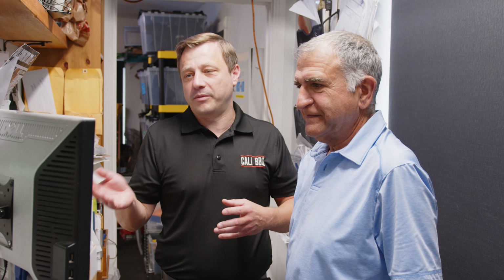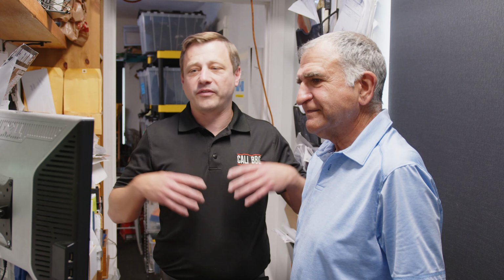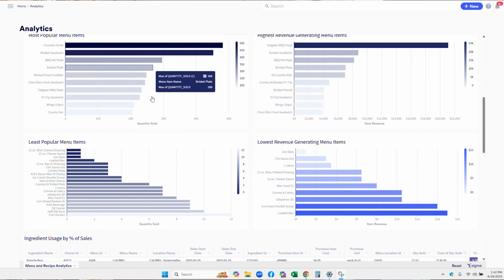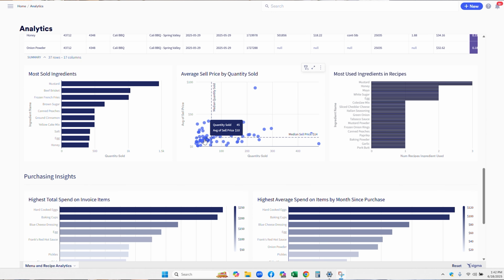And one of the best things about Meez is that we use R365 for all of our accounting and everything. So we have to enter invoices through that, and they pull everything, all our items, all our purchase items, straight from R365, straight into Meez. So we don't have to re-enter all that stuff. Because you've done all that with the invoices. It's terrible. Yeah. So once you enter your invoice, you get that updated cost.